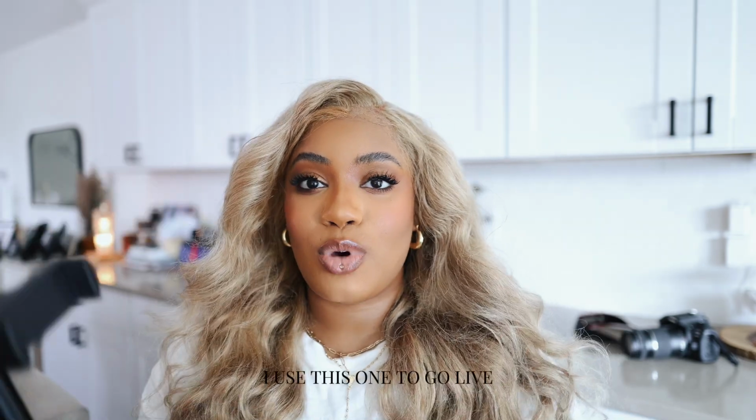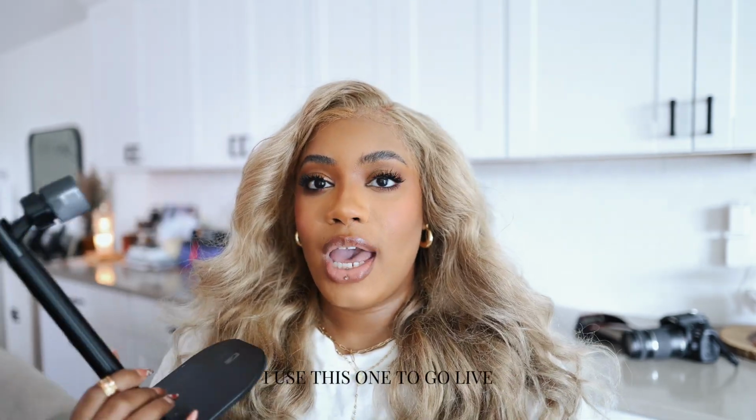Sometimes those little legs can get in the way, especially if you're using multiple tripods on your desktop. So if you want to film, you know, on your DSLR and on your phone or capture content on your phone, this is kind of out of the way. I like this one. I haven't been using it as much though, and I'm gonna tell you why.